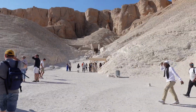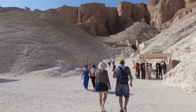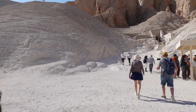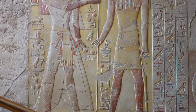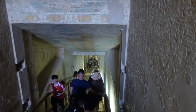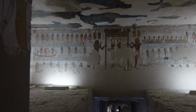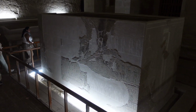And we're off to the next one. It should be up there somewhere. The actual tomb chamber is supposed to be 165 meters inside the mountain. It should be fun. Exercising. And we finally reached the burial chamber.